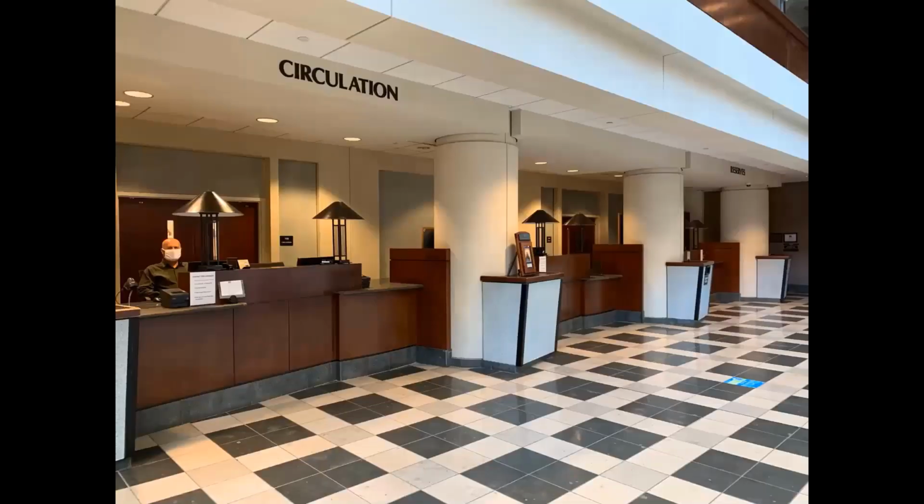The left side of the lobby houses circulation and reserves. So the circulation desk is where you would come to borrow material. We have contactless checkout right now, so the staff member will help you scan the item you're borrowing, scan your ID card, and desensitize the item, and then you'll be able to walk out with your material.